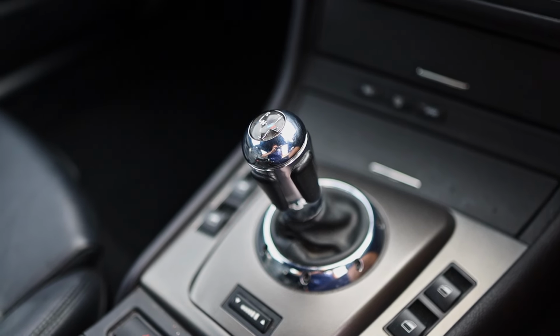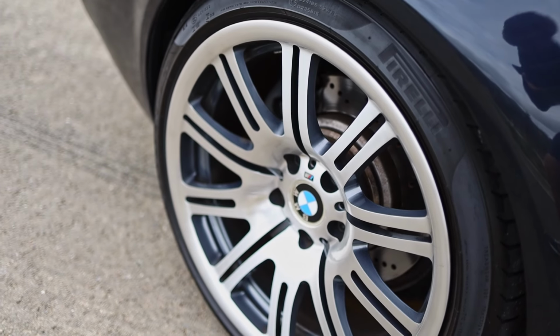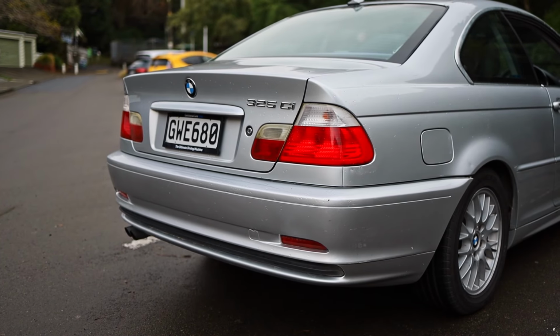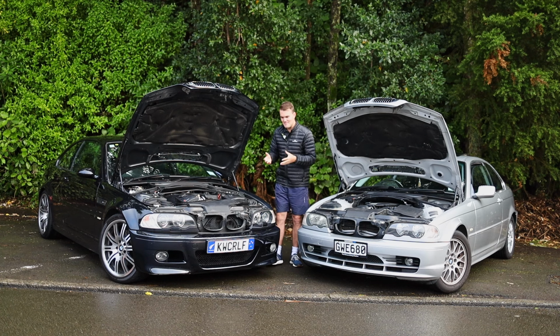And of course both of them are rear wheel drive, but the M3 has a limited slip diff, whereas most of these normal E46s are open diff. So certainly in the engine department is where the extra money is going.